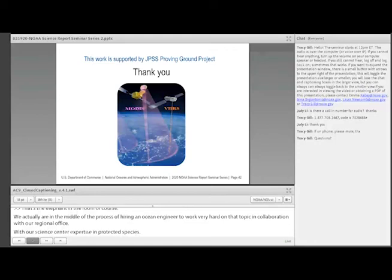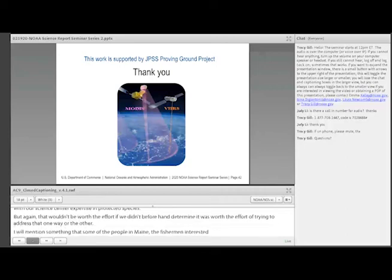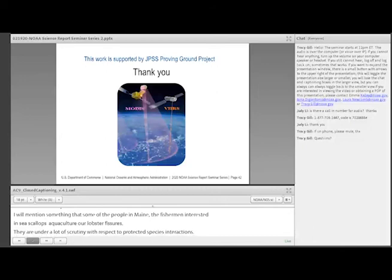And I'll mention something that some of the people in Maine, the fishermen interested in sea scallop aquaculture, are lobster fishers, and they're actually under a lot of scrutiny with respect to protected species interactions. And a lot of them are getting comfortable with technologies that avoid the use of lines, and maybe the long line model is not going to be the one that goes forward with mussels.